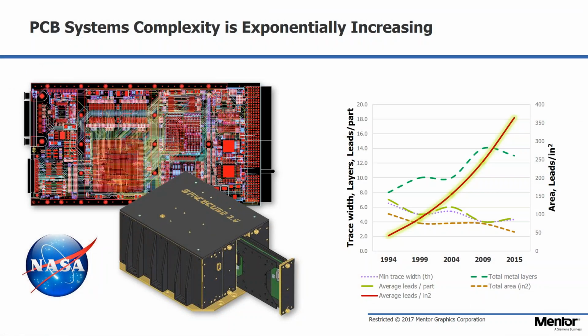Okay, so just a little bit to show kind of the current trend with printed circuit board systems. So on the right-hand side, this graph is essentially showing the red highlighted line, the average leads per square inch, is drastically increasing over the last 2 decades. And what this really means is boards are getting denser, there's more components on the board, there's more routing going from different components to components, which can really lead to having some EMI, PI, and SI issues.